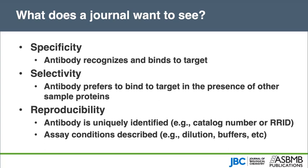The antibody needs to be uniquely identified with the catalog number or a research resource identifier. The assay conditions, such as dilution, blocking conditions, wash buffers, should be described, as these are going to affect staining. And really, if you think about it, this is all information that's useful to everyone, not just publishers. So how do you go about demonstrating specificity and selectivity?